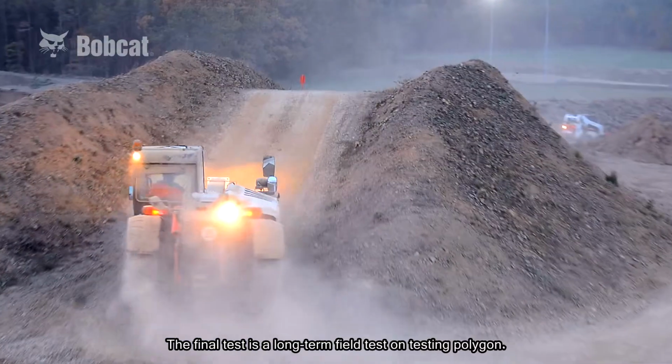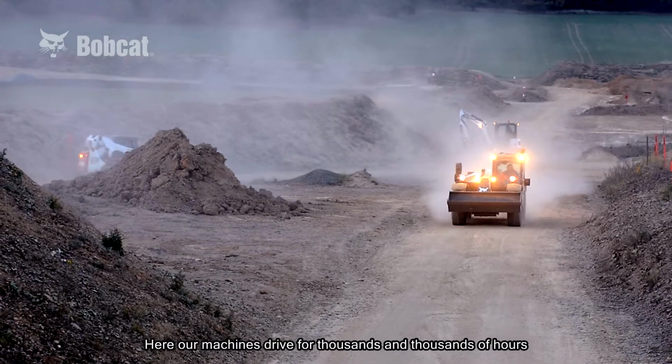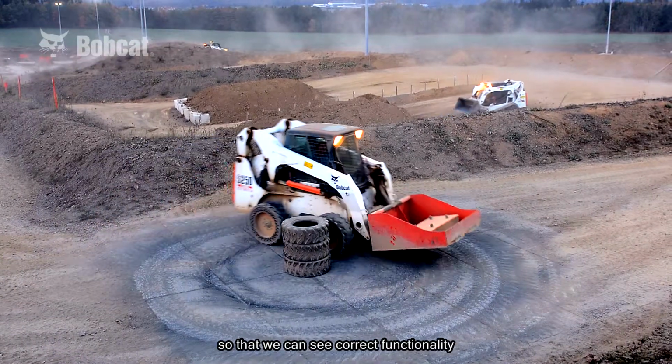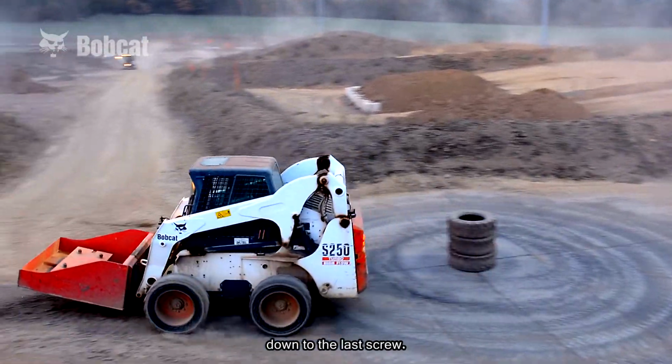The final test is a long-term field test on the testing polygon. Here, our machines drive for thousands and thousands of hours in the harshest conditions so that we can see the correct functionality and durability of all the components, down to the last screw.